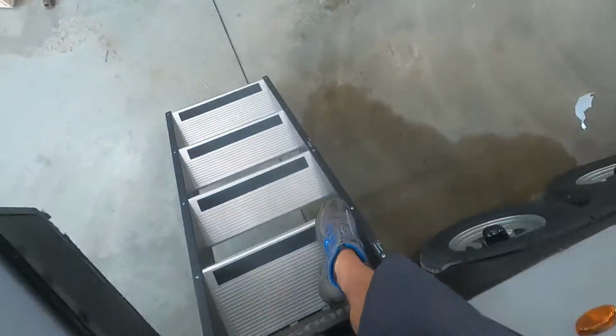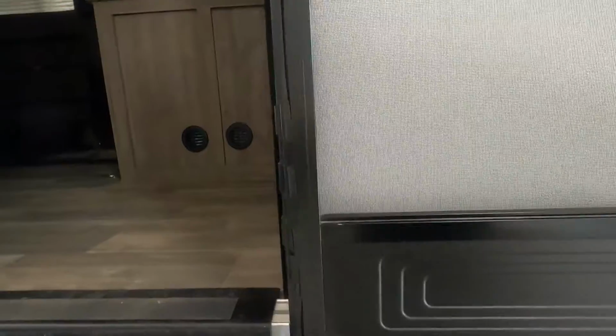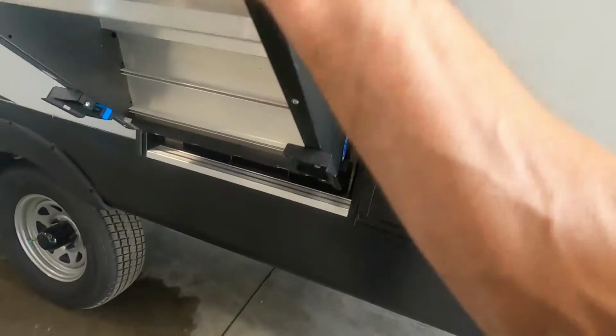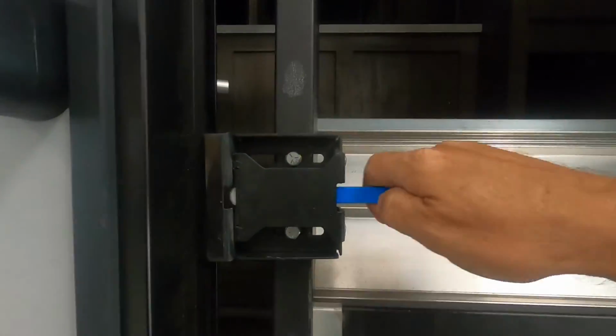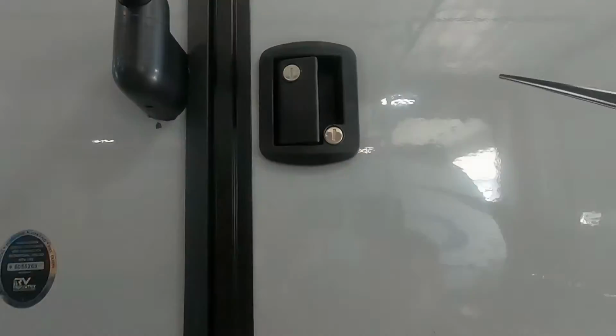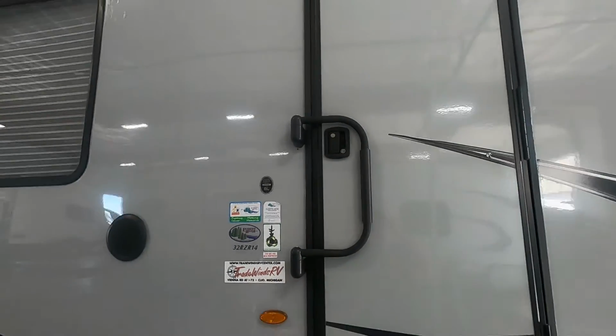Exit the unit. Now the biggest thing on these steps, you want to make sure your exterior door is all the way open. Otherwise this could catch on it when you're coming in. Lift them up. See how close that gets. Set it in. Lock your steps in. Lock and deadbolt your exterior door. Lift and turn your handle, and that's ready for travel.